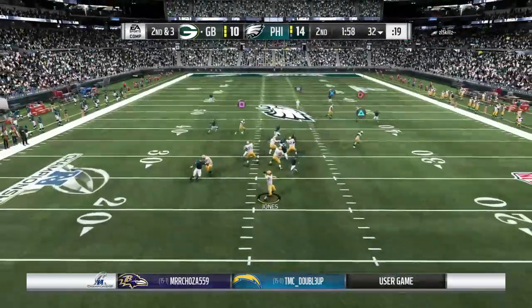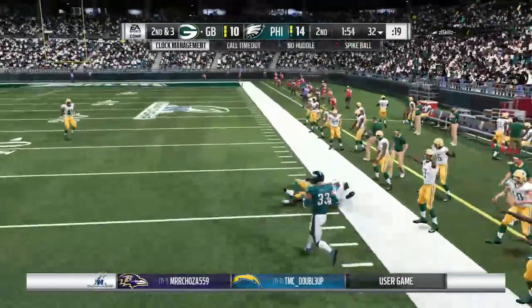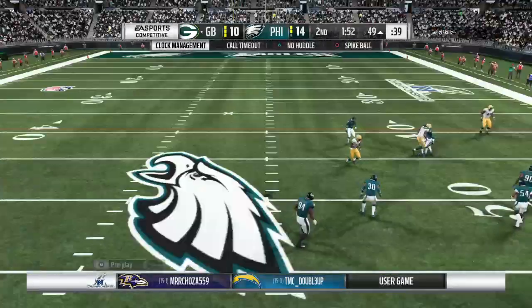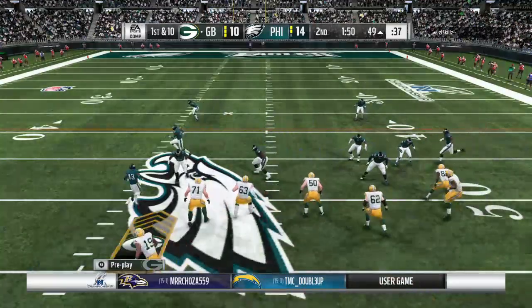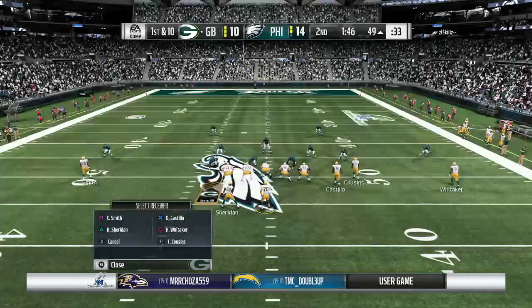Out of the gun, they'll look to throw, finding a safety valve here. That's complete. And he'll be taken down, but not before he gets into enemy territory. He got 18 yards out of that one, and it gets him a new set of downs.